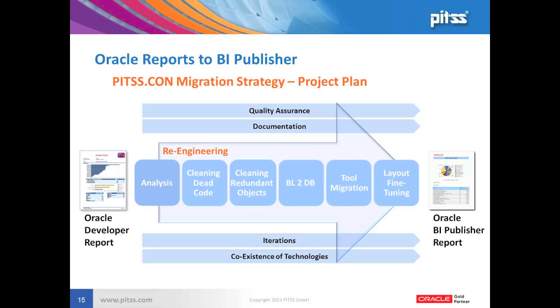From our experience, there is no unique approach that fits all migration projects. Each migration project has its particularities, and this is relevant for the strategy we have to choose. Of course, we discuss here migration projects such as Forms to ADF, Forms to Apex, or Oracle Reports to BI Publisher. Anyway, also from our experience, all these approaches follow more or less the flow you can see here.